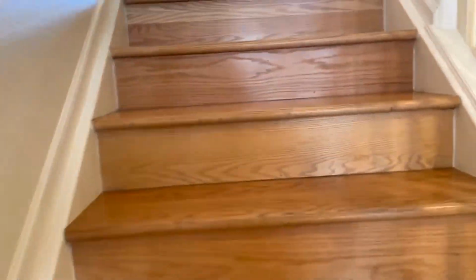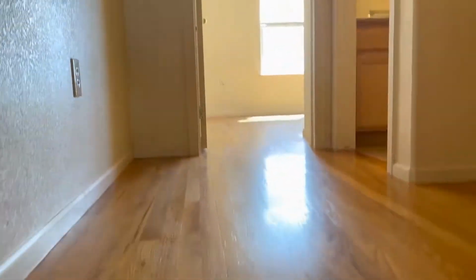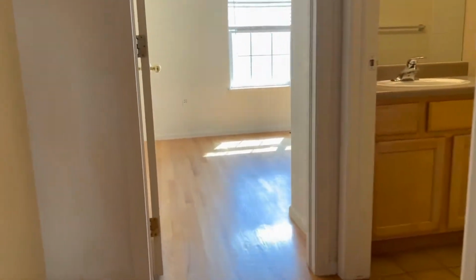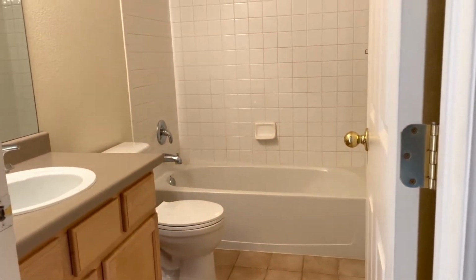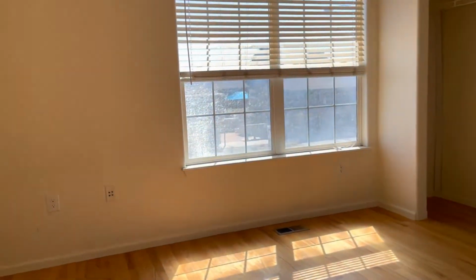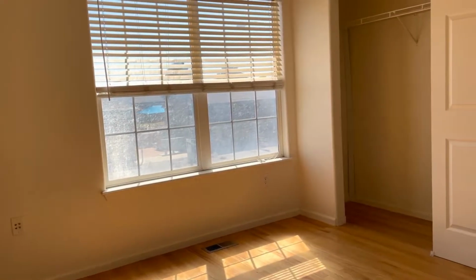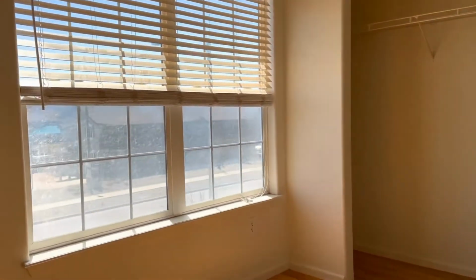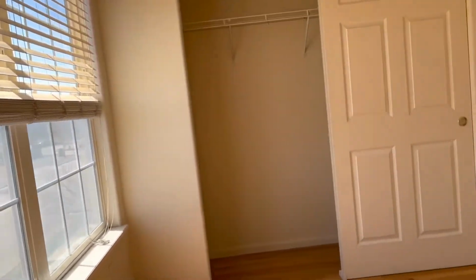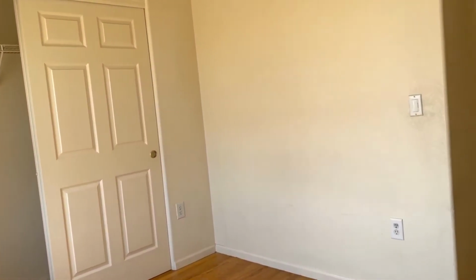Finishing off the tour, we'll go upstairs. This next level does have a full bath, as well as a beautiful bedroom. Take a peek inside and pan around for you.